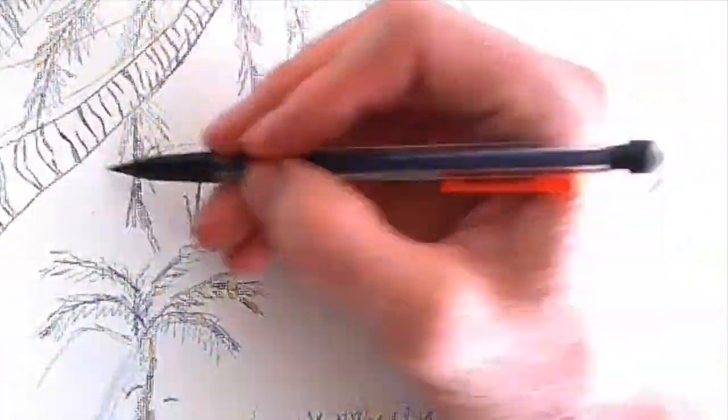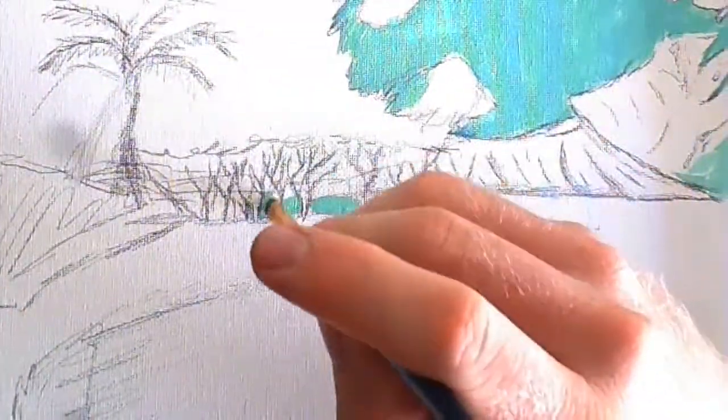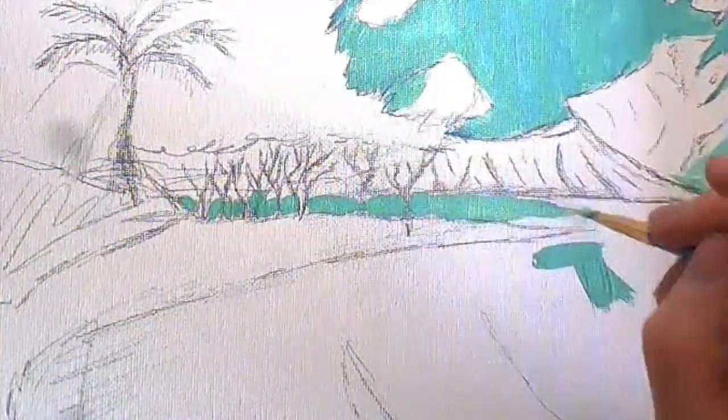So I lost some of the footage on this video, so if it jumps, that's why. So here we go, laying down the color.